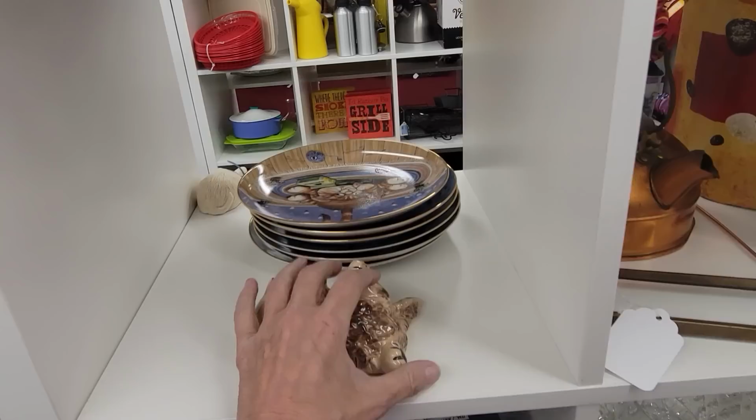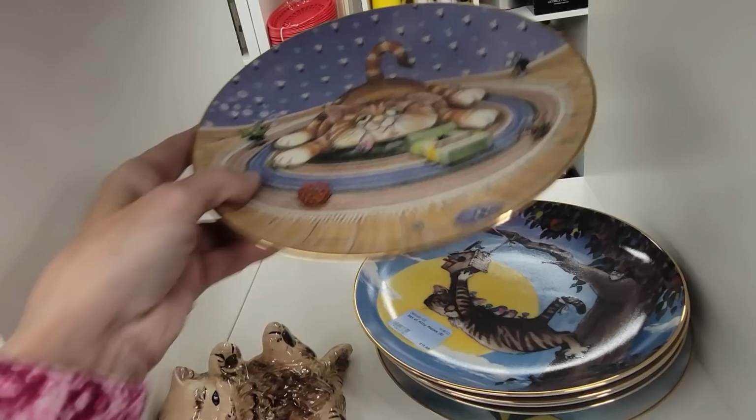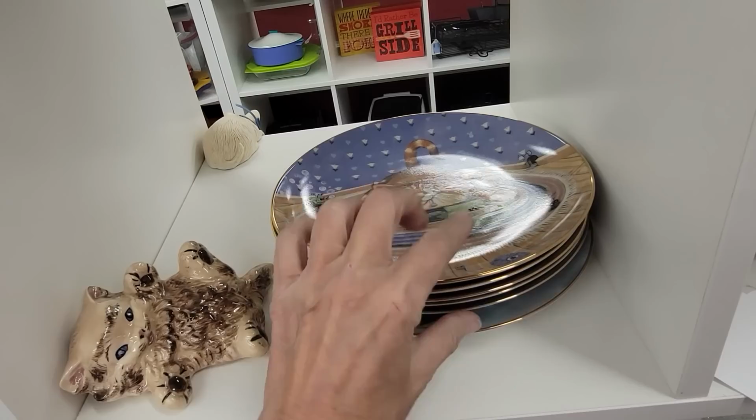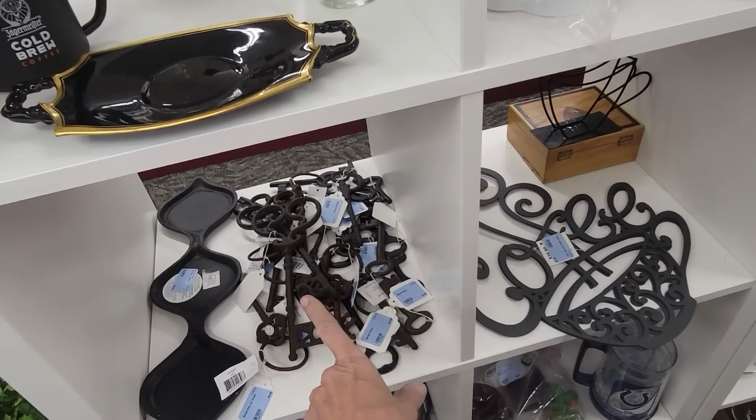So I looked at these last week. I did put the other ones into the Danny's Picks. So these plates will sell for in the $10 to $15 range. And we're selling them for $8 for six plates. So there's definitely some meat on the bones with those Gary Patterson cat plates. Definitely. Got lots of these reproduction skeleton keys. I might sell some of those on Monday.